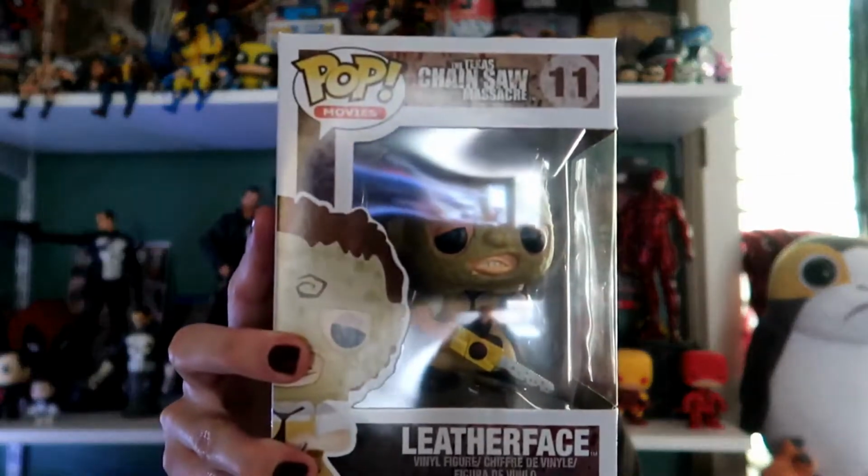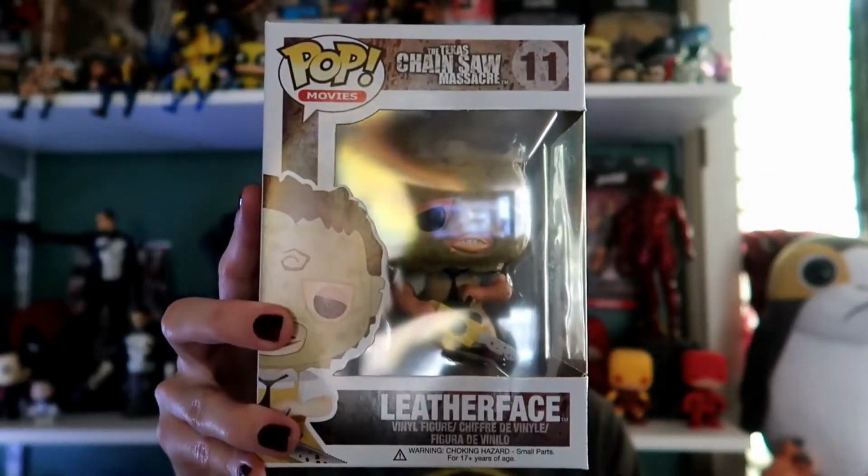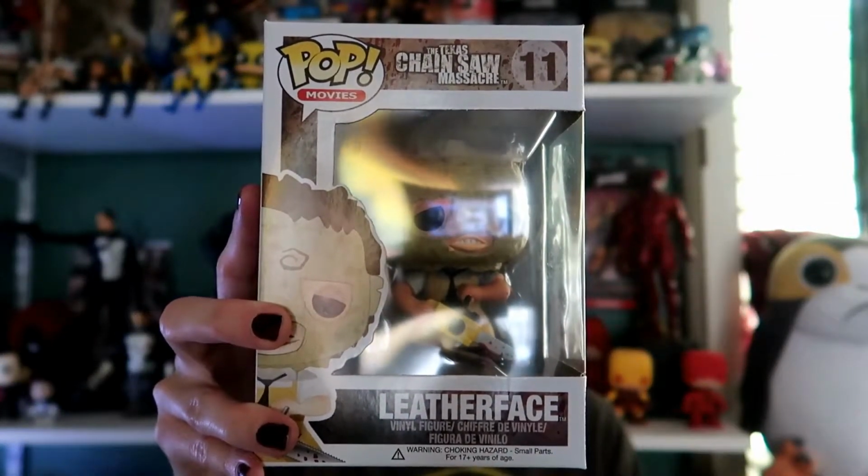Picked up Leatherface. The only one I'm missing for my horror collection now is Mike Myers. I'm saying the only one I'm missing because, I mean, I like the movie Psycho, but I don't feel the need to have Norman Bates. And same with The Shining. I don't really know if I need the Torrance family.